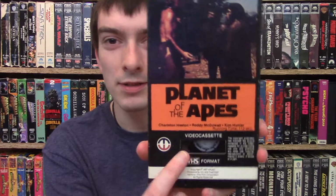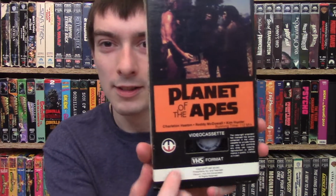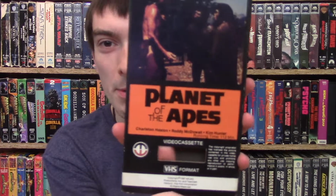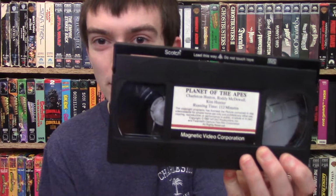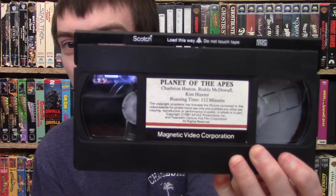And also what I really liked about this, and something I've never seen before on a VHS, is it has a little slot in here to show the reel. See, you take it out here. This thing's really kind of stuck out there. There's a little opening right there to look at the reel. I've never seen that before on a VHS. I think that's really cool, really unique at the tape right there.